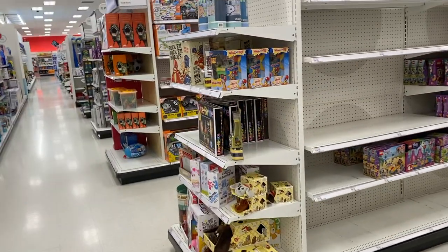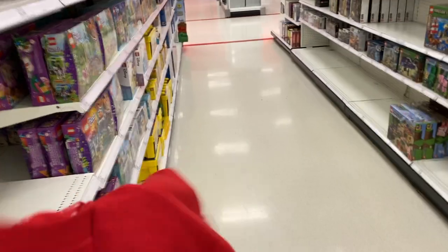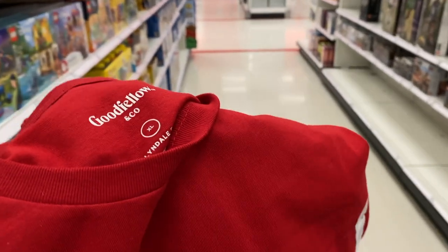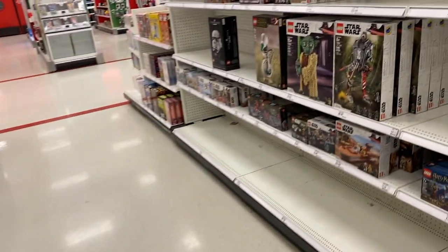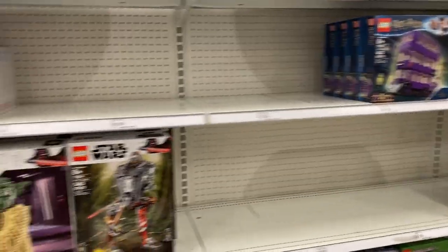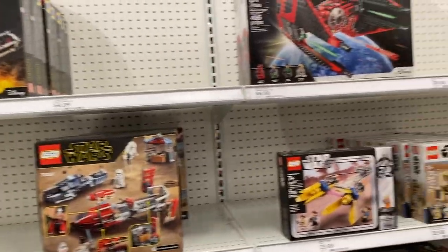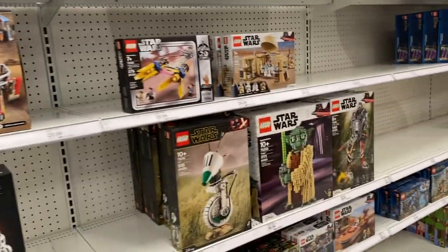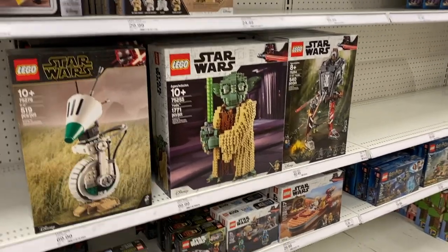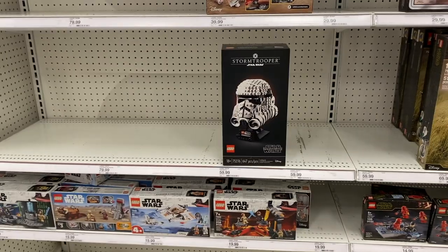All right, so we're approaching the Lego section over here. On the way over here, I found a shirt. Good fella. I'm rather large these days, so I got extra large. Here you go. So what do we have here? Hey, Seabass, you see any battle packs here? No. Inventory is looking low here. Two battle packs. Yeah, but these are not the battle packs we're looking for.